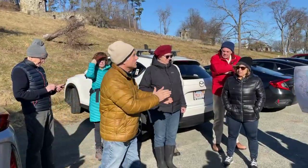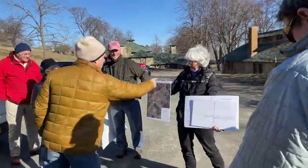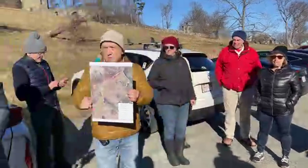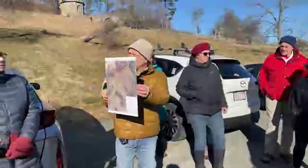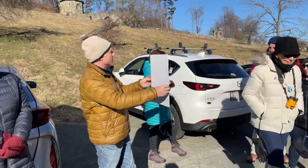So thank you, Jim. You don't need to hold that any longer. I'm going to take this and just share it. Is this good to have in front of the camera here? Okay. This is the actual restoration plan for the 132 acres here. And I can pass this around as well.